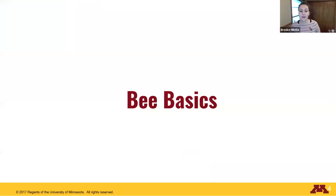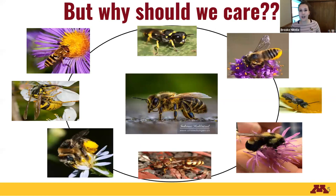So first, I'm just going to touch on some bee basics and why we should care about bees. It's important to know about our native pollinators, because they are the ones who are having the most struggle right now. And our wild bees or our native bees are better at pollination than the honeybees. Honeybees are just more efficient because they can fly further. They can fly a couple miles versus half a mile, and they can move a little bit more pollen.